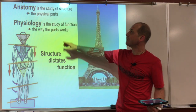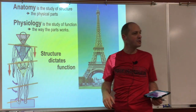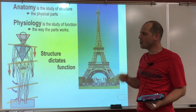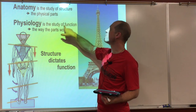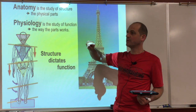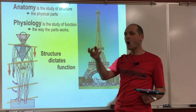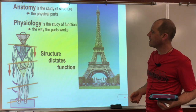Anatomy is the study of structure, the physical parts that we can see, that we can touch. The table, the chair, the elbow, the nose, the heart. The physiology is how it works. Oh, the heart pumps this many times a minute. Each time it pumps this much blood. How much is that per minute? That's physiology. The parts of the heart, the chambers, the flaps, all that, that's anatomy.